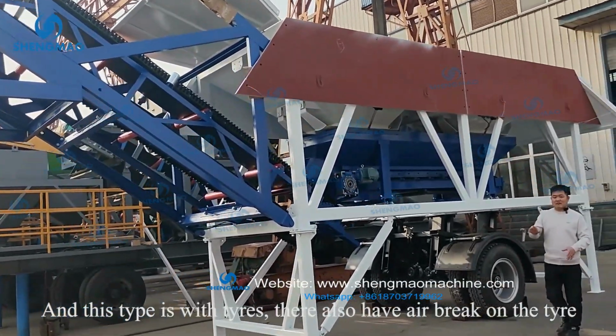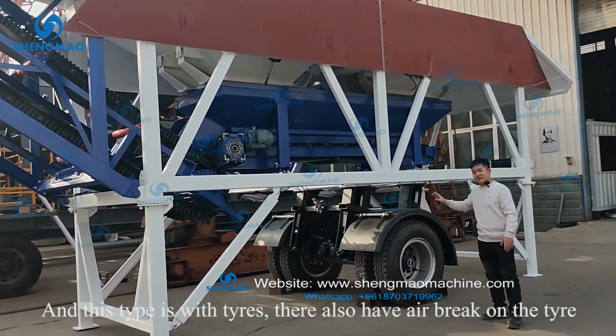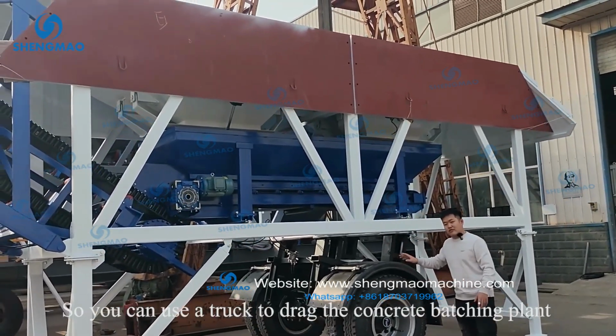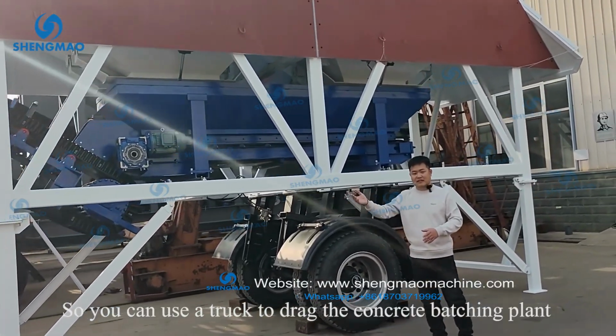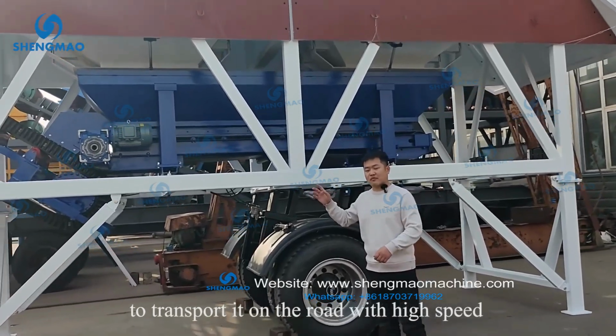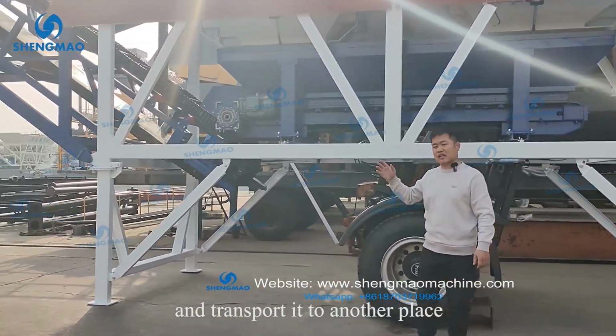And this type with tires, they also have the air brakes on the tires, so you can use a truck to drag the concrete batching plant to transport it on the road with high speed and transport it to another place.